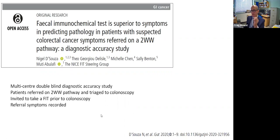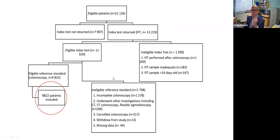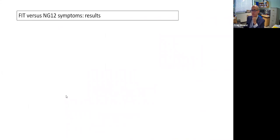Importantly, in this study, referral symptoms were also recorded, and the accuracy of the FIT test was reported at 3 different thresholds: the 10, which had been the NICE recommendation, a very low limit of detection of 2, and a higher concentration threshold of 150. This is a busy slide, but the bottom line is just over 9,800 patients were included in this study.